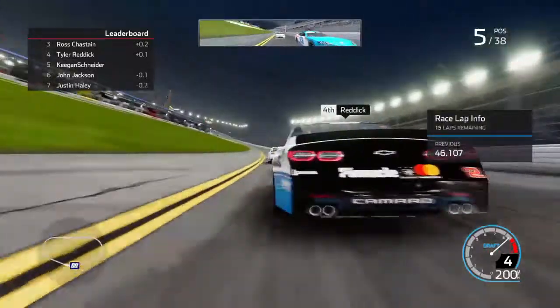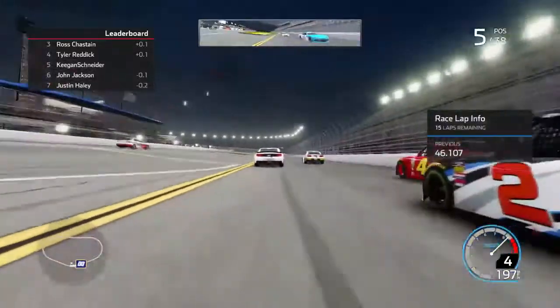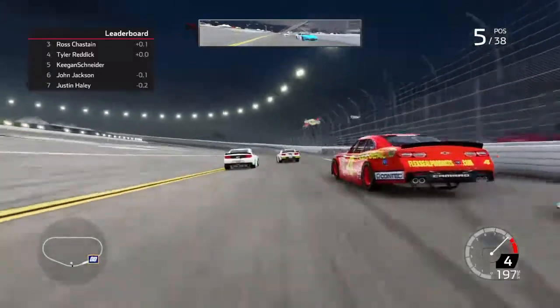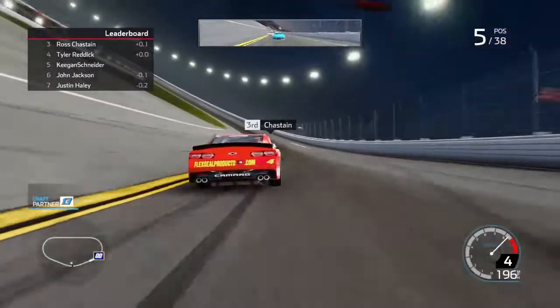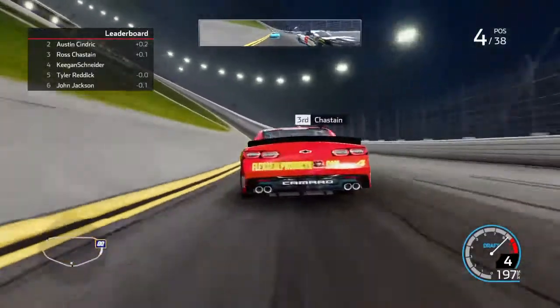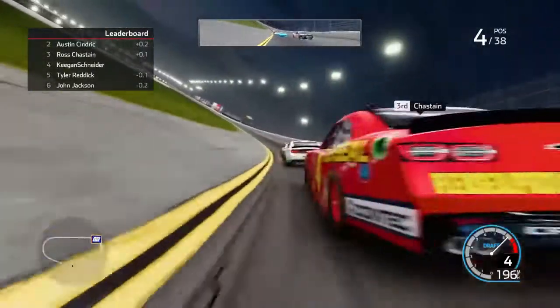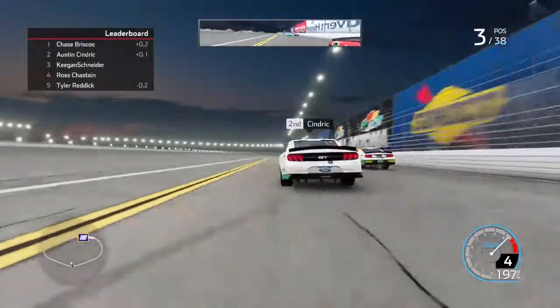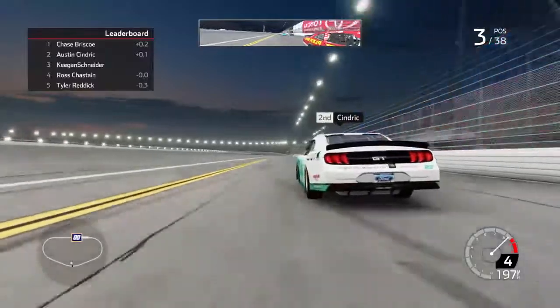Now up into the 5th position, 15 laps to go, trying to work our way to the inside, now on Reddick. Chase Briscoe leads the field. Austin Cindric second. Ross Chastain, the Watermelon Man, in third. Cole Custer in fourth. Reddick in fifth. A lot of big guns in the Xfinity Series running in the top 5. Great move now on Chastain.